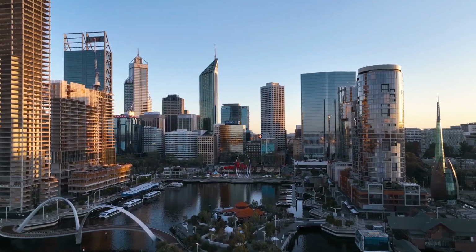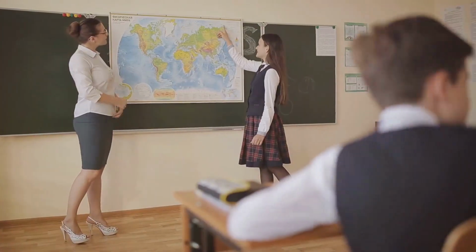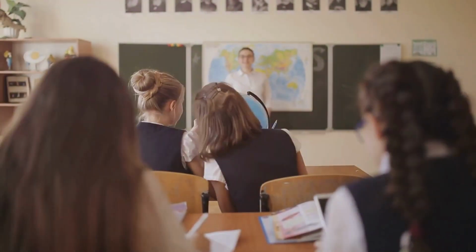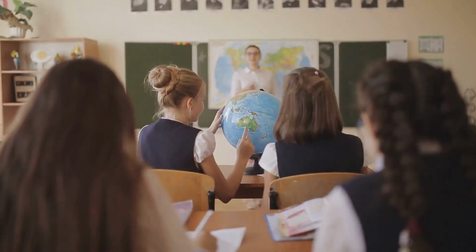Next up, we dive into the waters. What is the name of the sea to the west of Australia? You might be picturing the map of Australia in your mind right now. It's a sea that has seen many a ship sail, and it is known as the Indian Ocean. Yes, the Indian Ocean graces the western coast of Australia.